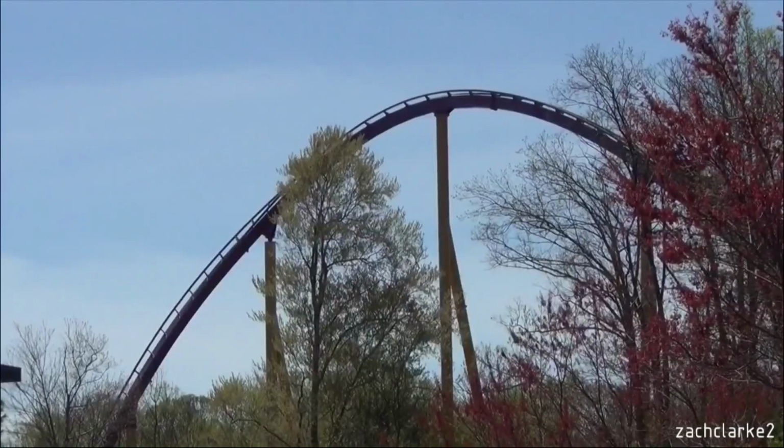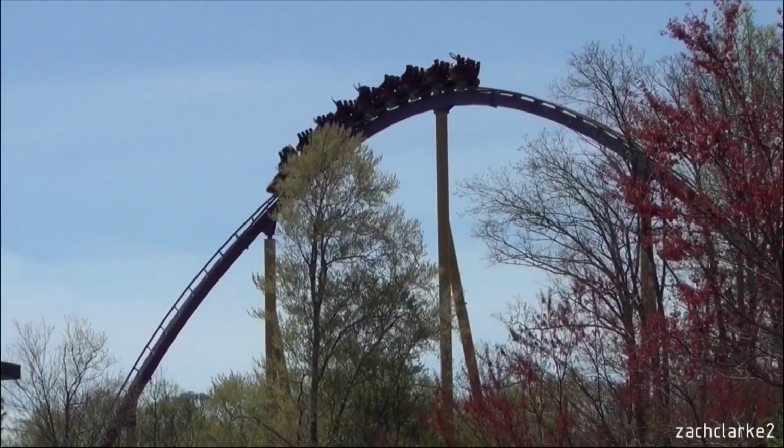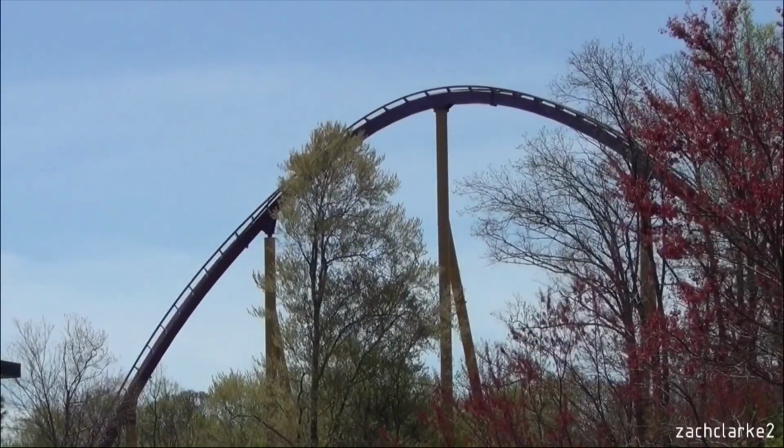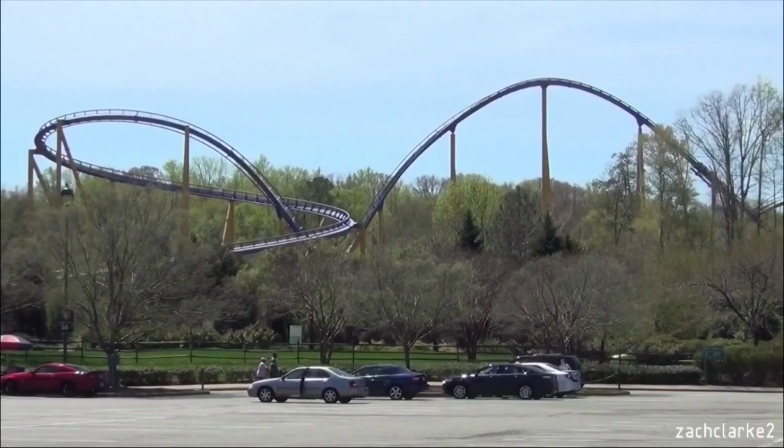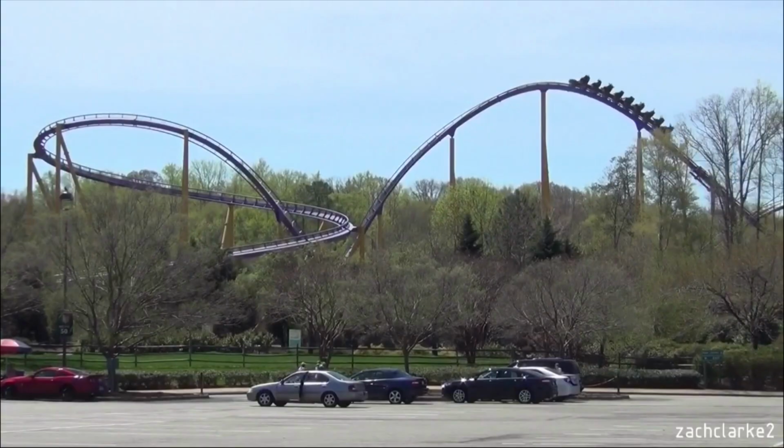Anyways, back to Apollo's Chariot. I rode Apollo twice, and I wish I got more rides on it, because I think it would be higher on this list if I got more rides on it. But this ride is still incredible and comes at the number 12 spot.